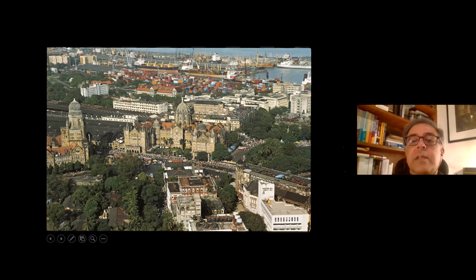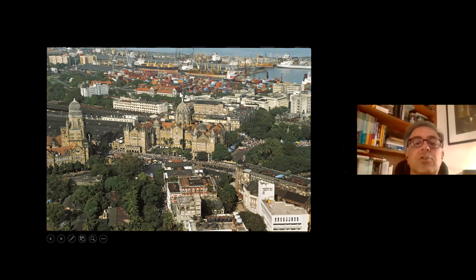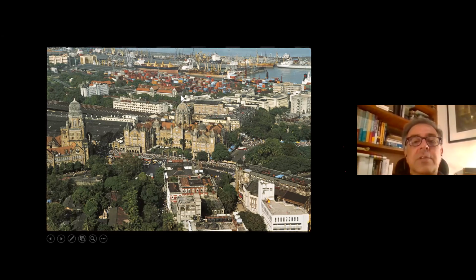But all the shipping and the containerized shipping which is present there, you don't see that often. This is St. George's Hospital, which was built as the European General Hospital and was exclusively for Europeans right up to, I think, the 1950s. This is the government dental hospital, and down here somewhere is the General Post Office.